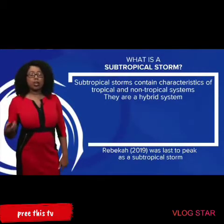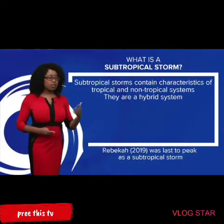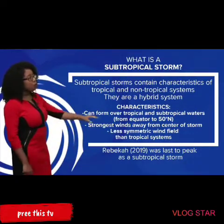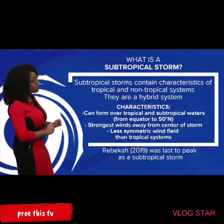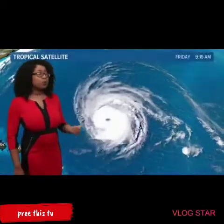What's the difference between a subtropical storm and a tropical storm? A subtropical storm is more of a hybrid between the tropical characteristics and non-tropical characteristics. So when we're talking about a subtropical storm, they can form over tropical and subtropical waters anywhere from the equator to 50 degrees north. Also, the strongest winds are typically away from the center of the storm, and it's less symmetric when it comes to that wind field versus a tropical system.